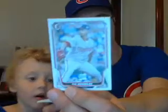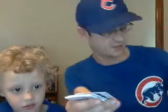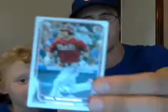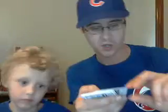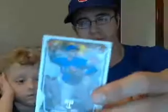Gio Gonzalez, Washington Nationals. Zack Greinke, who got crushed by my Nationals last night, for the Los Angeles Dodgers. Trevor Rosenthal for the St. Louis Cardinals. Paul Goldschmidt for the Arizona Diamondbacks. Jedd Gyorko for the San Diego Padres. Wilin Rosario for the Colorado Rockies. Pablo Sandoval, San Francisco Giants. Jurickson Profar for the Texas Rangers.